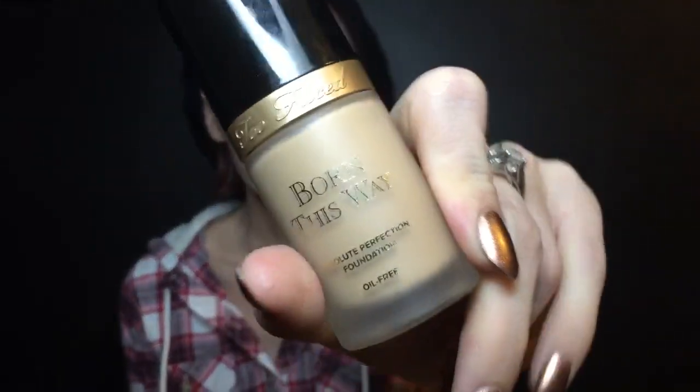Am I being such a tease right now or what? I hate when people do this. They sit here and talk about a product, but they don't show you what it is. Here it is. Oh, it's so sad. But I hate this.